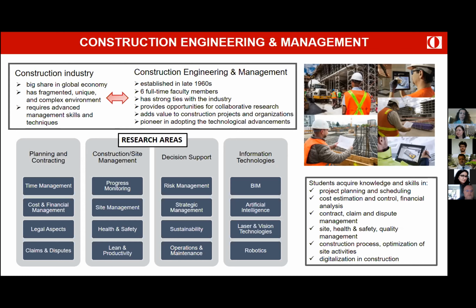We also deal with the construction phase specifically, where we look into the progress monitoring, site management, health and safety, and quality aspects. Here we also implement newer approaches like lean construction to again improve the construction process and reduce waste. For supporting different kinds of decisions, we have expertise in risk management and strategic management. We implement sustainability aspects in all phases of the life cycle, and also look into the operation and maintenance after we finish the construction process.